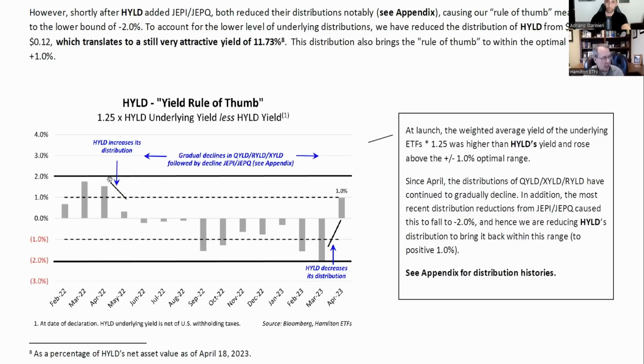So right around here, QYLD, RYLD, and XYLD, which were at the time 50% of the fund, give or take, a big chunk, because volatility was declining, their distributions were gradually declining. And that was bringing this difference, or delta, down closer to zero. There were some market movements over here and changes in volatility. It moved outside the band. We didn't want to do anything, so we didn't. And happily, it started to close. And the whole time, their distributions were trending down.